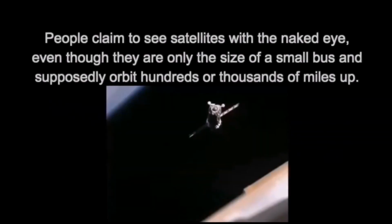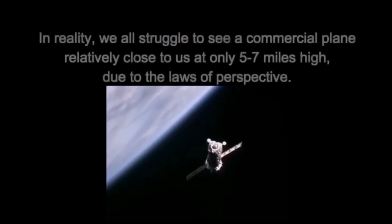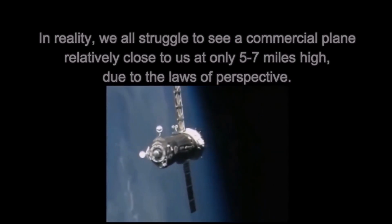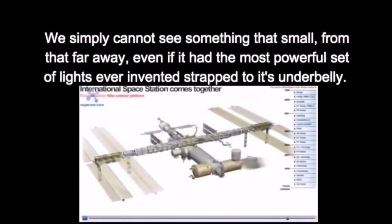All you have to do is lie on your back on a moonless night and look around carefully. Yeah, occasionally you'll see something that looks kind of like a star, but it's moving. It's moving a little fast too, and that's actually a satellite. People claim to see satellites with the naked eye, even though they are only the size of a small bus or smaller and supposedly orbit hundreds or thousands of miles up. In reality, we all struggle to see a commercial plane relatively close to us at 5 to 7 miles high due to the laws of perspective. We simply cannot see something that small from that far away.